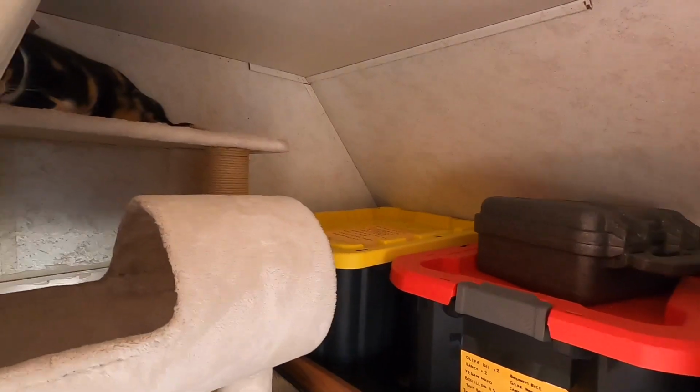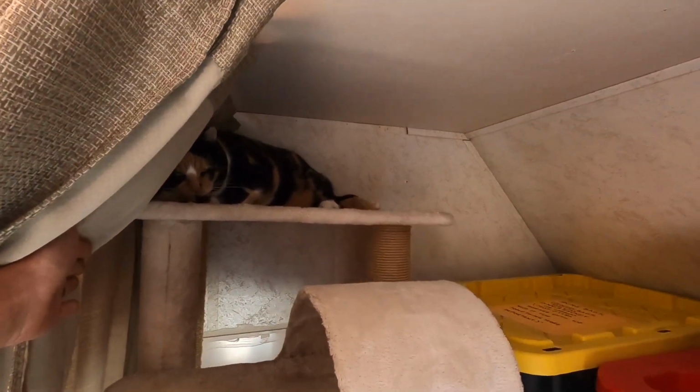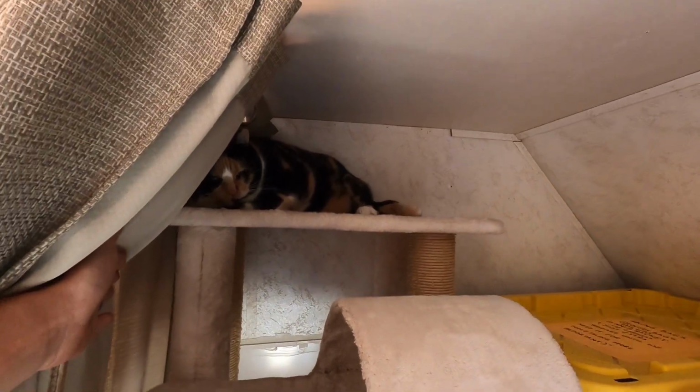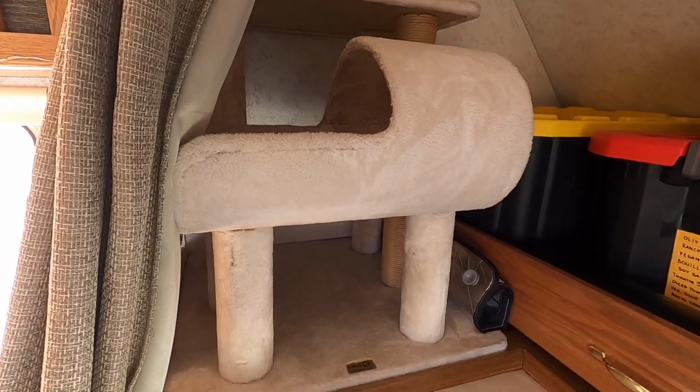And then up here we also have a cat tree that we put in for our boogers. There's Nitro. They really like to hang out up here. Usually fight over who gets to hang out where.